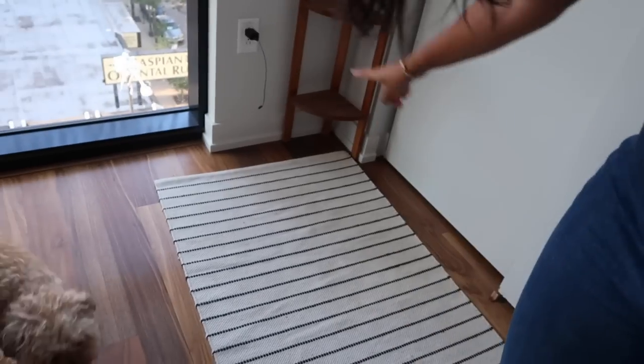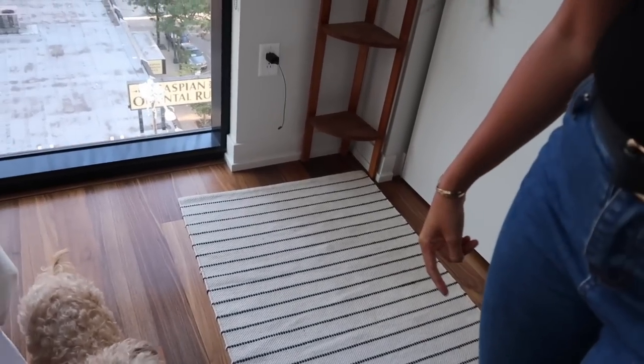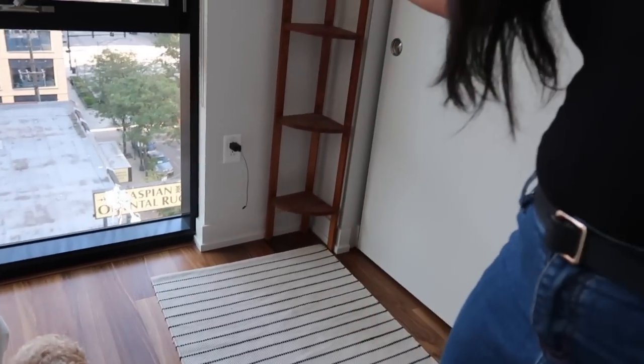The only other real thing to point out in here is we have this rug, which we got from IKEA. It was like $14 forever ago, but they definitely still sell them. And then we have this little corner shelf right here that we got off Facebook Marketplace because someone was literally throwing it away. We're gonna put plants on it, but we have to figure out how to make it more sturdy first.